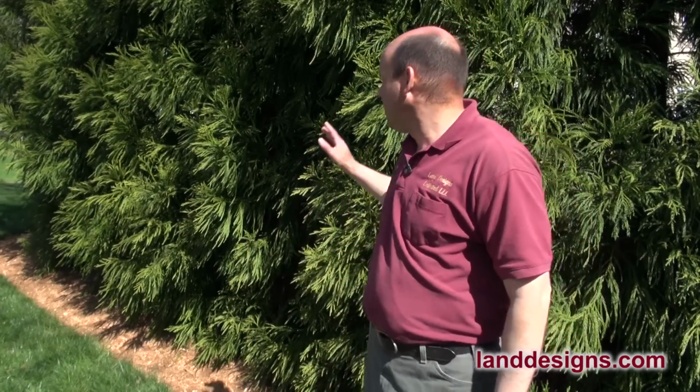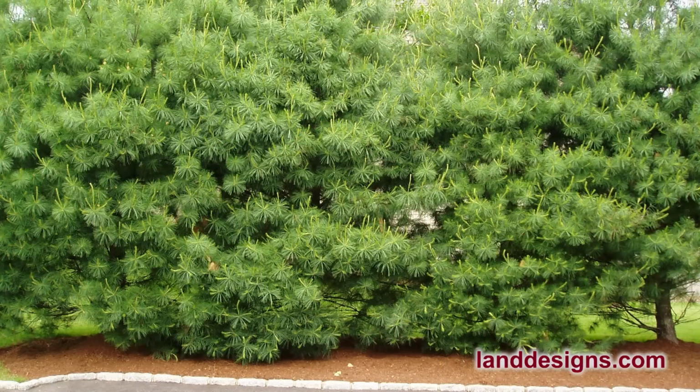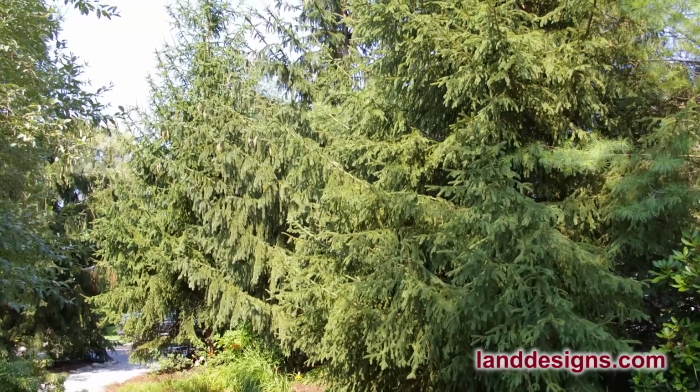But overall, the Yoshino I've seen and basically all the Japanese cedars when I'm driving around, this is the look you get. It's very different than anything you're going to see around the landscape. It's not a white pine, it's not a spruce tree. It's definitely something very different.